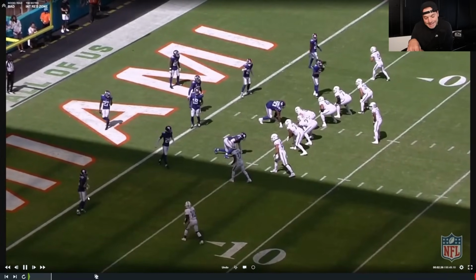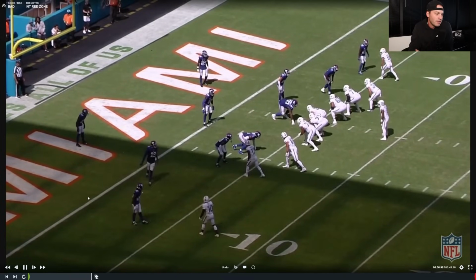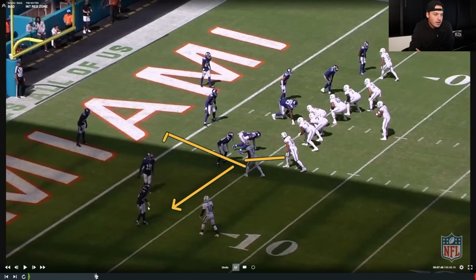Okay. This one, unfortunately, is a bad one. And we've got a red zone INT. So listen, we're trying to run just normal stick. We've got this outside release vertical here. We've got our stick route from our number 2 receiver. Our number 3 receiver's on a flat route.